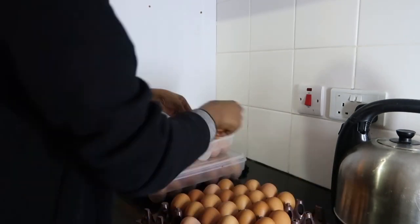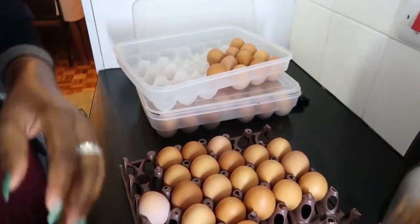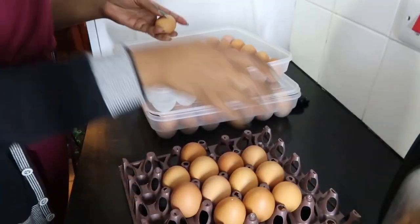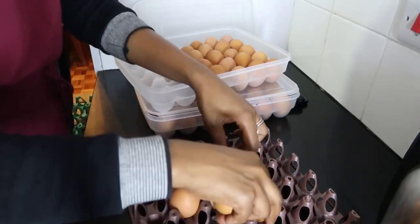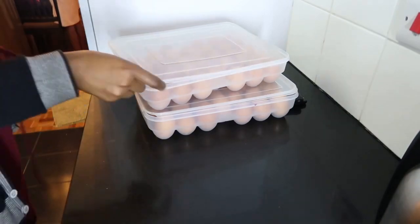I arrange every egg in there, and I do like doing this myself because I don't want any breaking. So that is just me. I just prefer to do some things myself if I do not want any mess around the house. So yeah.